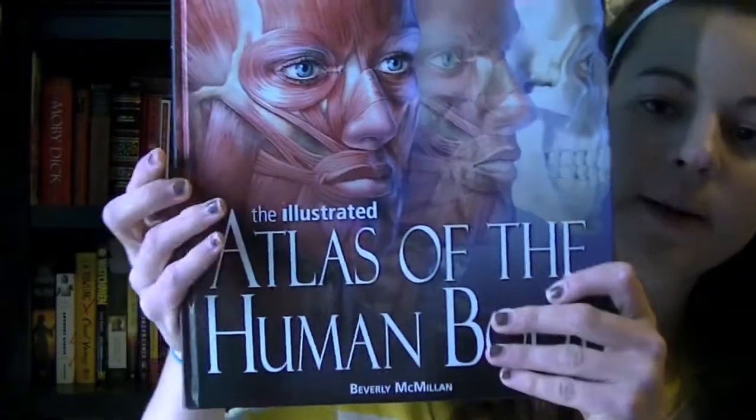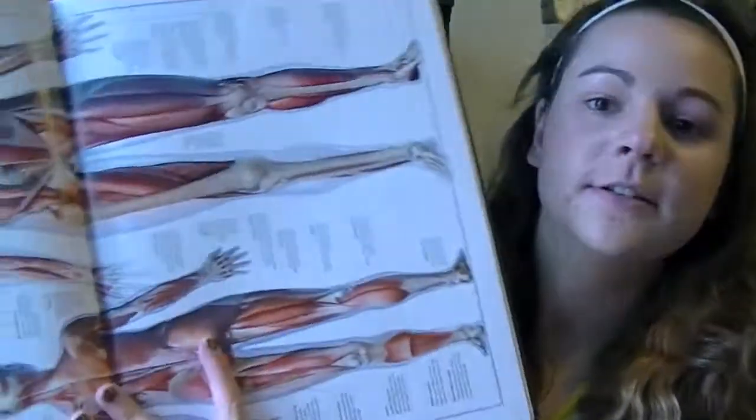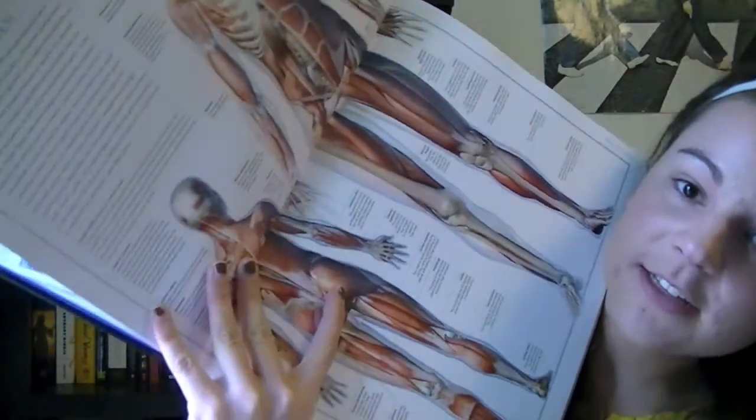Find a hardcover book without a dust jacket. Okay, so this is my Ginormica Atlas of the Human Body, and it's really cool, and it doesn't have a dust jacket. Neurons! Look! Muscles! This thing is huge, it's gonna eat me. So that one.